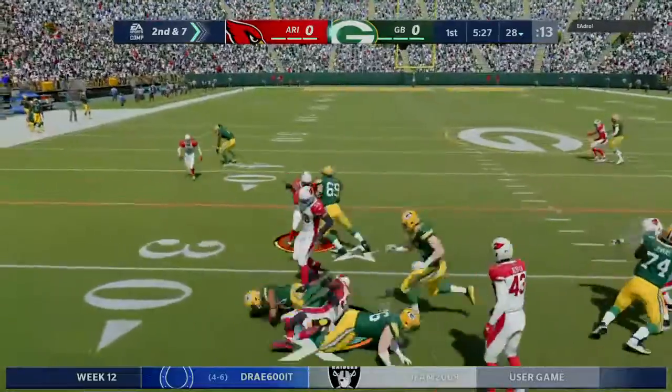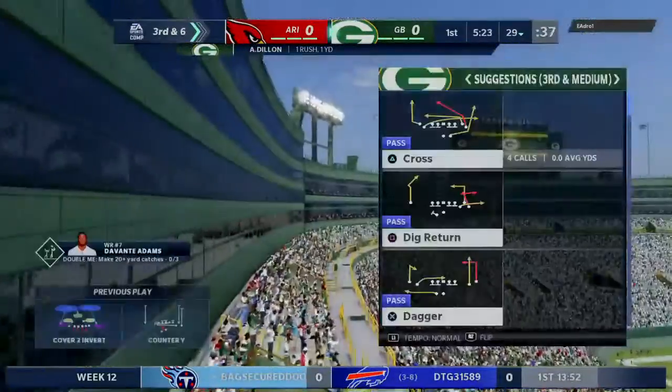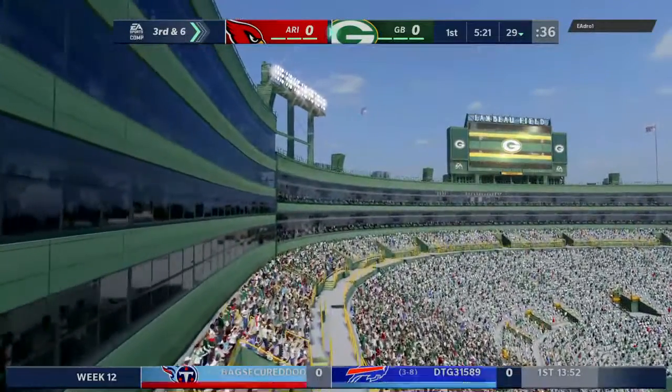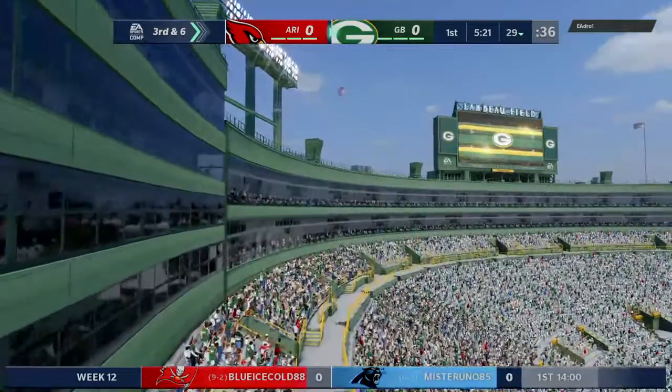First carry now for A.J. Dillon. And not much. Maybe a yard up to the 29. A.J. Dillon. I know that speed is the hallmark of today's NFL game, but the key to good rushing defense is still having your linebackers set the edge. 3rd and 6.